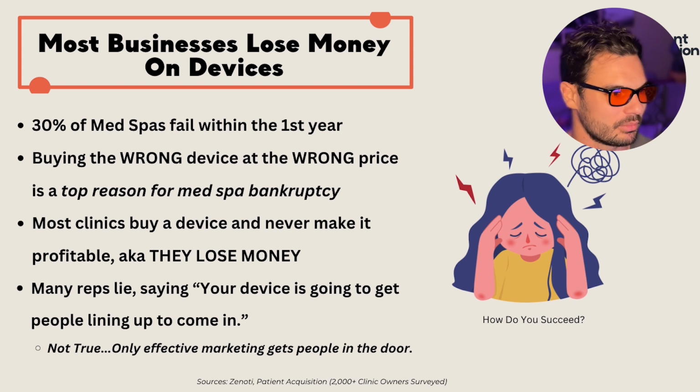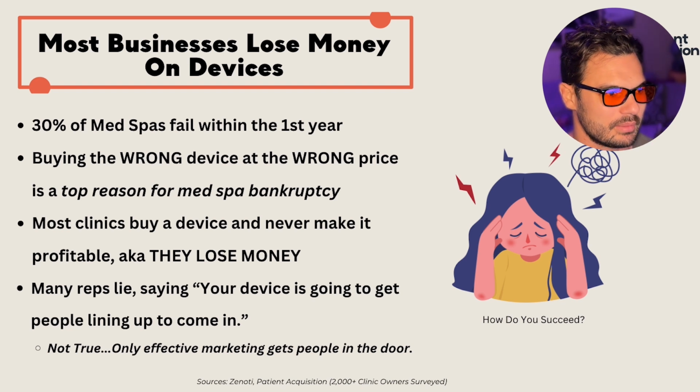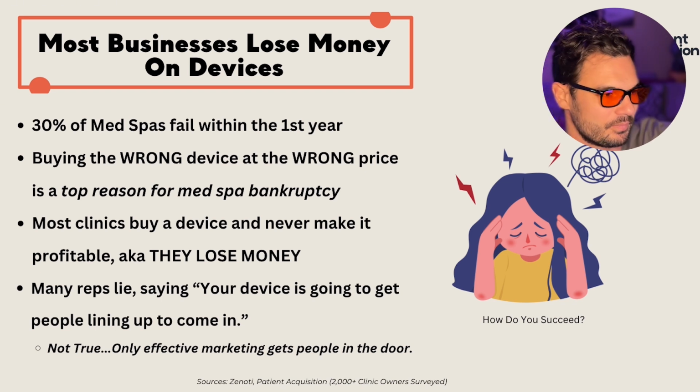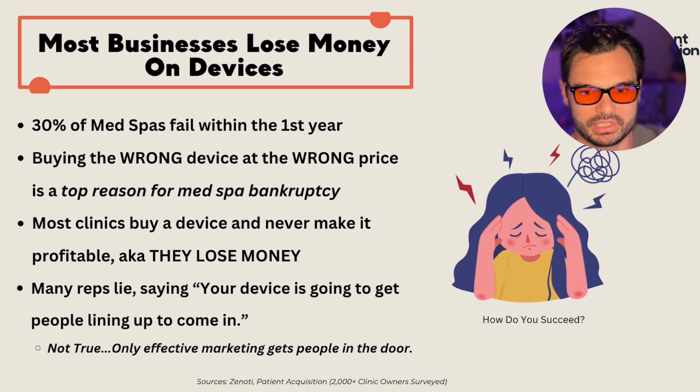They're never profitable, and they really are losing money on these devices. And I'm sure you guys have heard reps say, if you buy this device, you're going to have a line of people out the door to come in and get these treatments. That's just not true. Anybody who tells you that, I would discredit them, and I wouldn't trust that person, right?